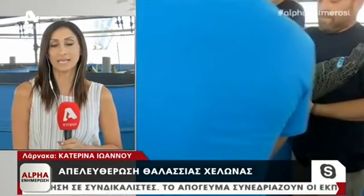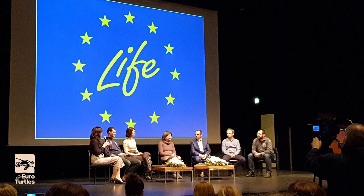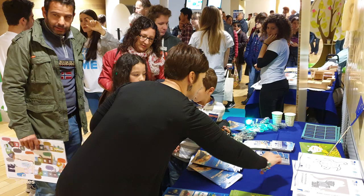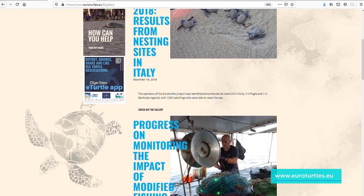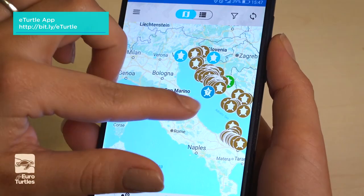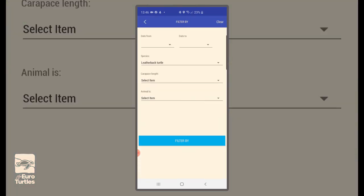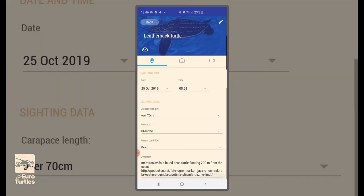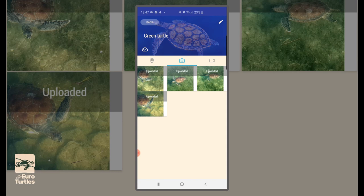The LIFE Euroturtles partners carry out many activities aimed at raising public awareness on the need for sea turtle conservation. We are constantly communicating through electronic media, public events, conferences, lectures, and published materials. In addition, we have developed an eTurtle app, an application for mobile phones and a web platform for data collection and exchange. The eTurtle app is used by citizens, fishers, and researchers to report their findings and observations of sea turtles.